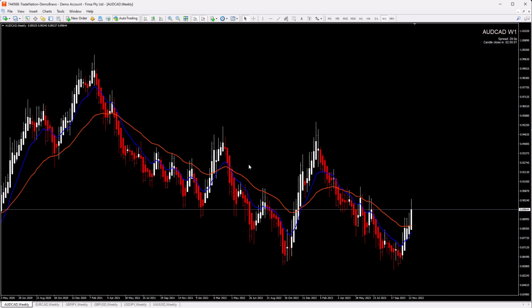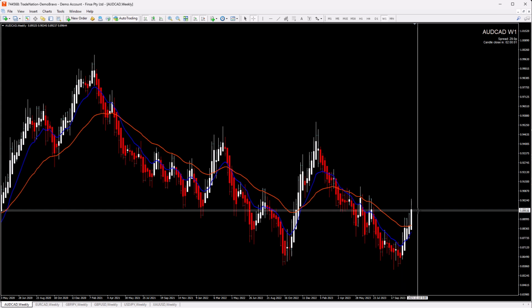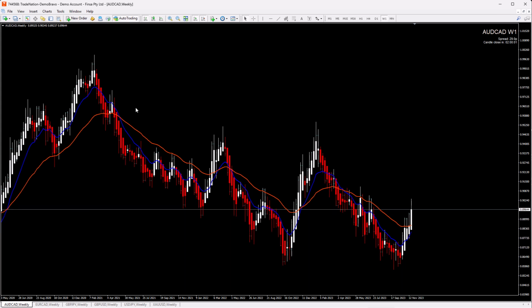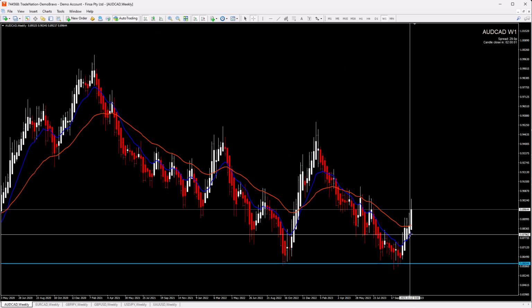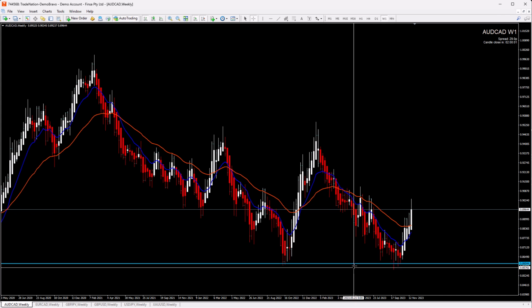So now let's go to AUDCAD, because this is the first pair which I have, and there is a nice movement. If we pay attention to the weekly time frame, we will see that the momentum right now is quite nice. So price is pushing up. We had this bounce on the support zone, and that's why price is pushing. It's making also a double bottom.